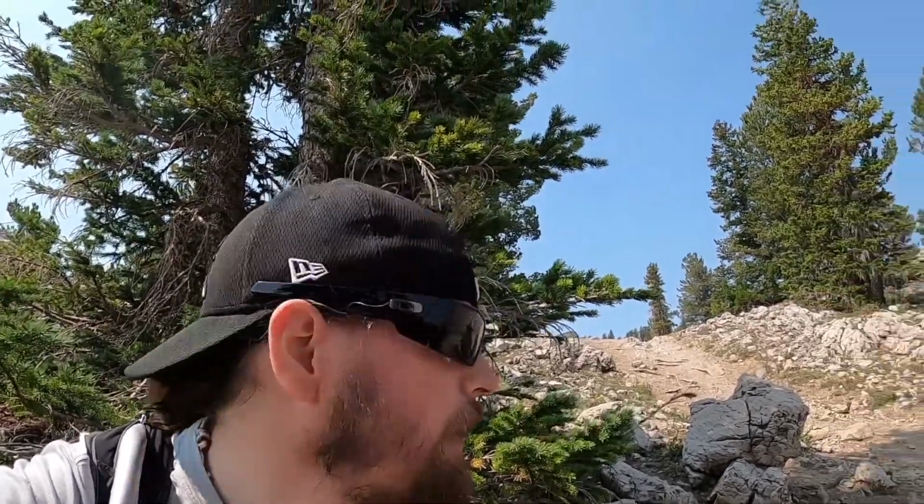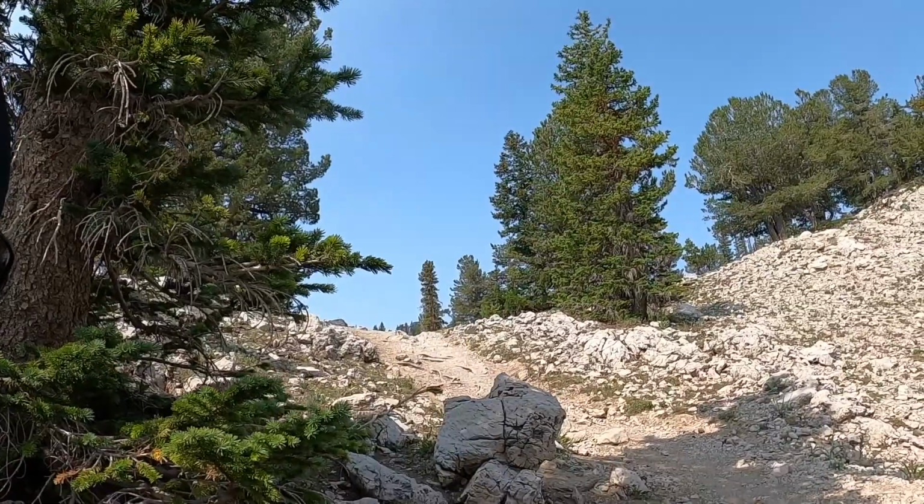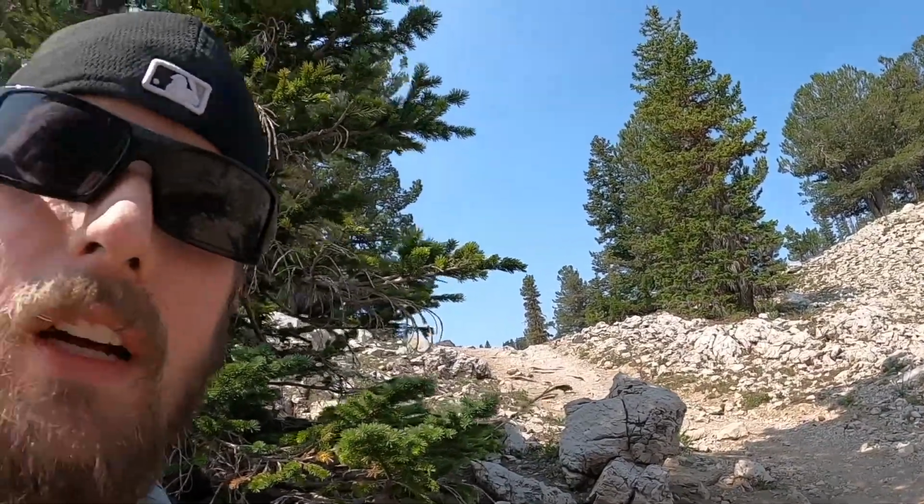So I think I'm about a mile out. It's the final push up to that summit. You can see it crests. It's gonna go down and then it's gonna go right back up again, but slowly but surely, I'm making it.